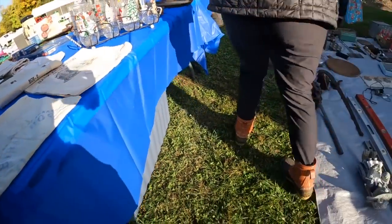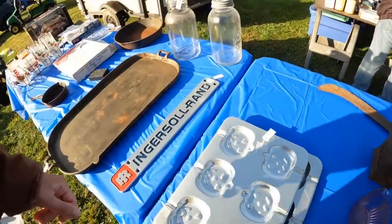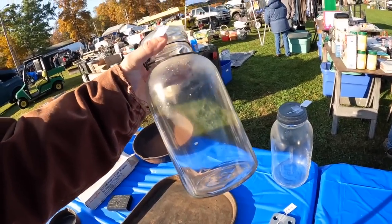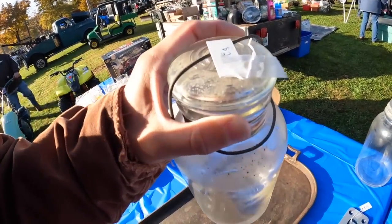I like it, but I don't know if she's funny. You listen to a lot of engines here. This, I think, is kind of cool for $2. It's a Hazel Atlas. It'd be a lot cooler if it was blue, but I can't wait to get it for $2.